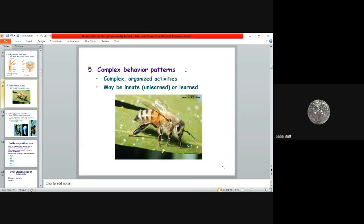Then the complex behavioral pattern. See, they have complex organized activity. Here you can see a picture of a honeybee. These behaviors may be innate, that is unlearned, or learned. Now, I hope everyone remembers that honeybees are living in colonies.